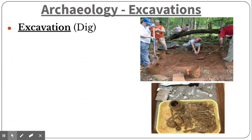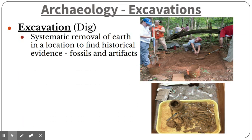An excavation is basically just a dig. Scientists, archaeologists have determined a certain area. They come in, they look at old maps, reference points to determine the significance of a location, and then they systematically start to remove the dirt from that location, hoping to find any historical evidence such as fossils and artifacts, I should say. Once those items have been found, the dirt is then put back in its place to try and keep the area looking undisturbed as much as possible.